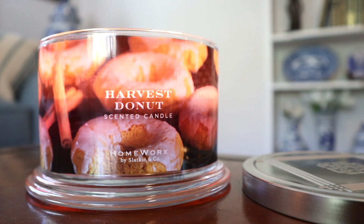Very similar to that same donut note that Slatkin & Co. created back with cinnamon sugar donut, which is now known as cinnamon spiced vanilla. Same donut note that we all know and love. I feel like this one's maybe not quite as greasy as cinnamon sugar donut or hot cider donut. It's a little bit less nuanced, I guess, than those versions. It's a little bit more basic, but it's still very much a similar donut fragrance.